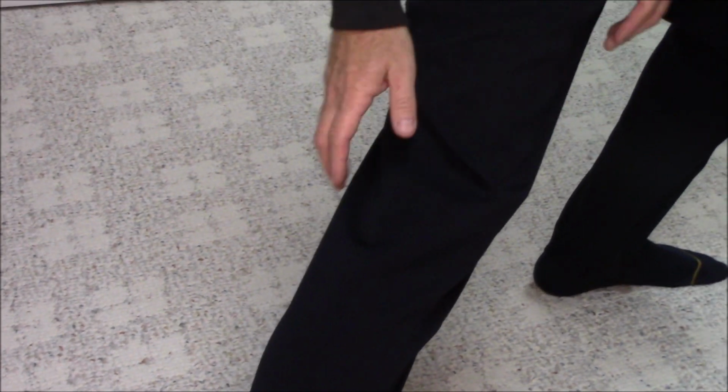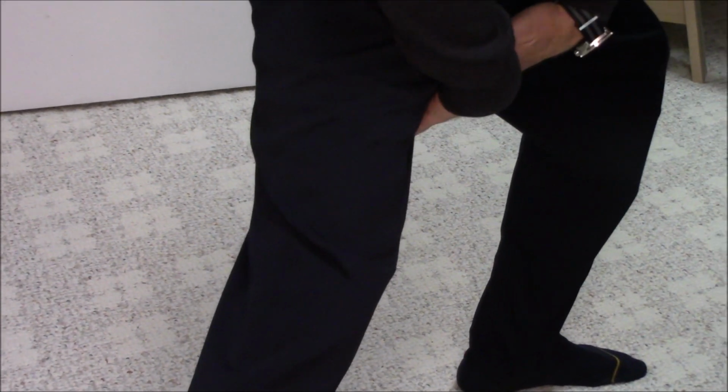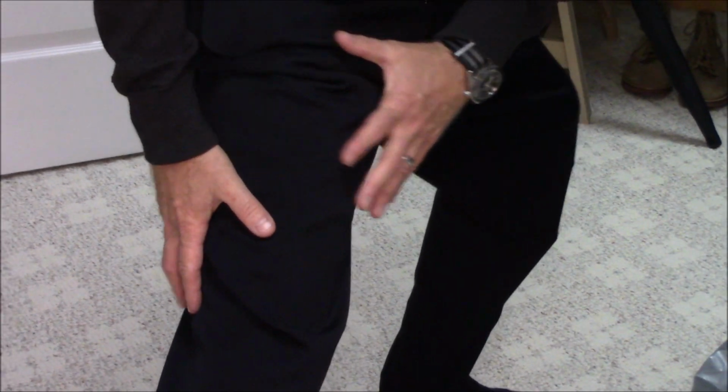So you could see, I'm going to try to do a really horrible action pose here. You can see that this gusseted crotch and this area right here, this was meant for action.